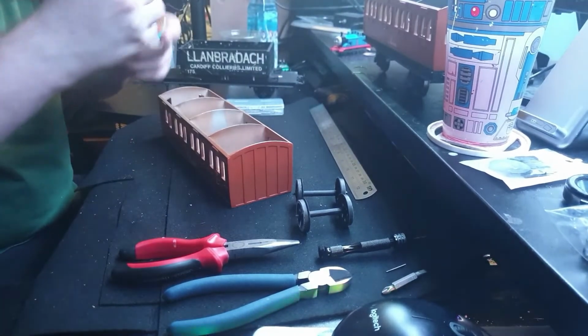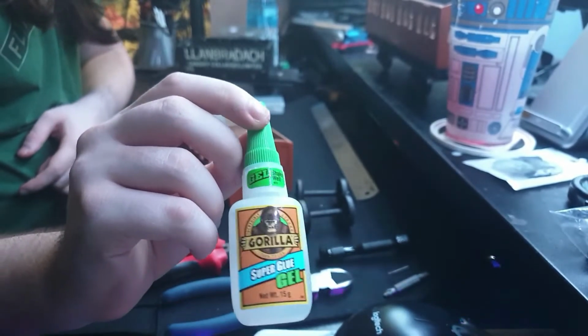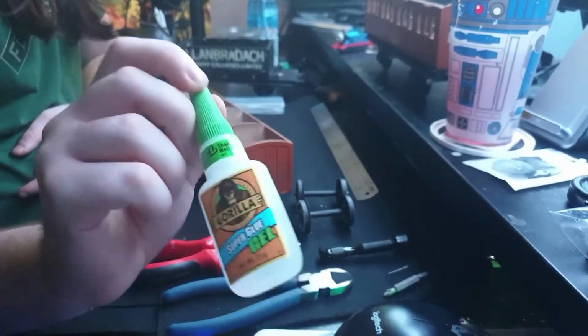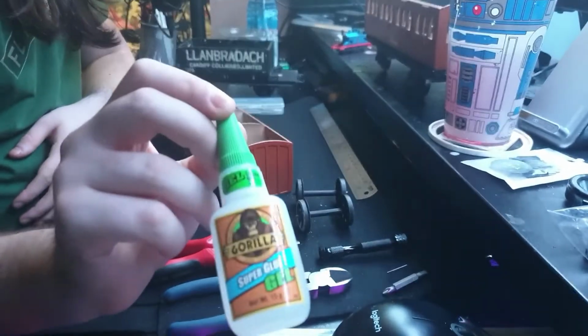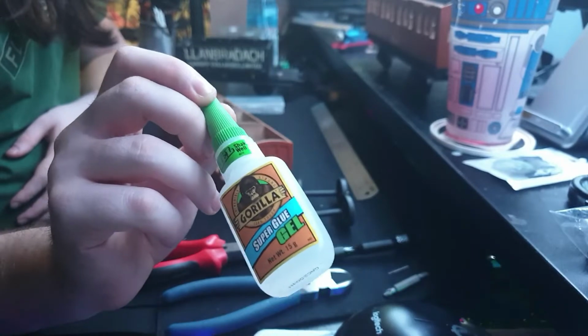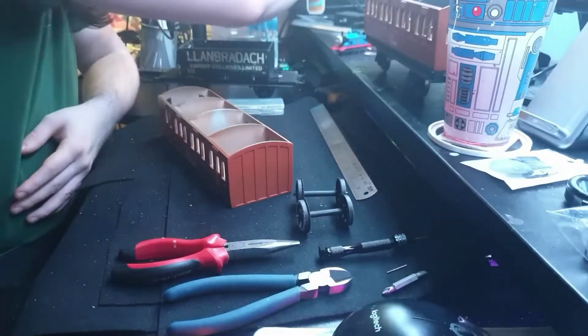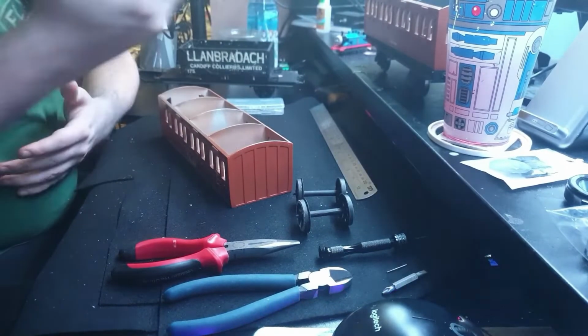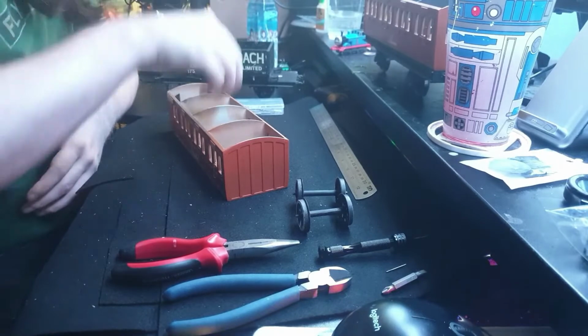But for the engines' super glue I just use the Gorilla Super Glue Gel. This is the green one. They have a blue and a green gel. The blue one is just regular. The green has got impact protection, so it's reinforced with rubber, supposedly. How much difference that makes, I don't know, but considering it's an extra £2, might as well go for it.